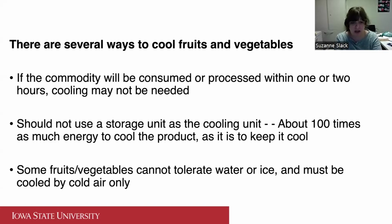Pretty much once a product is cooled, it's a lot easier to keep it cool. So if you think about when you go to the grocery store, you buy something cool, put it in your car, take it home, put it in your fridge. Unless you're traveling really long distances, and then you're probably going to buy a cooler and transport it in a special bag, right? You're doing that because the product, in this case the vegetable or fruit, doesn't really react well to being hot then cold, hot then cold. It's way better, lasts longer to keep it cool.